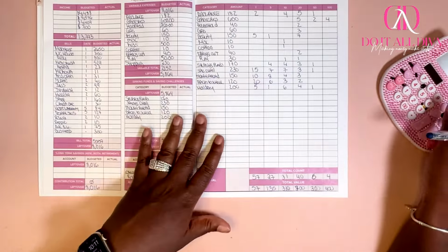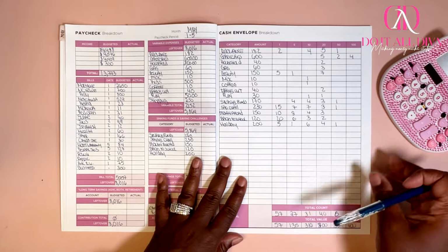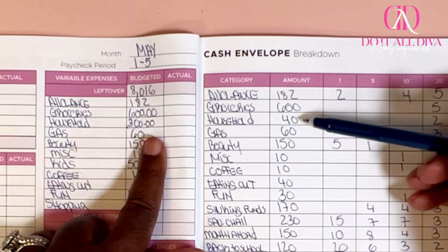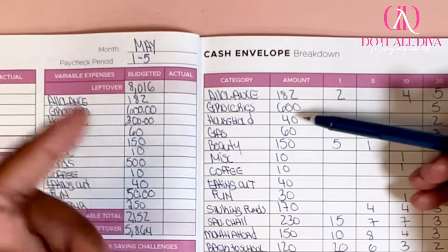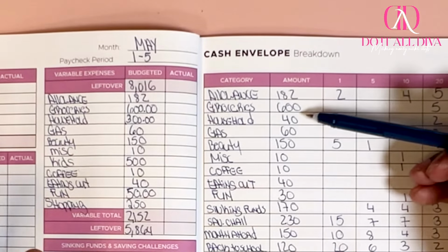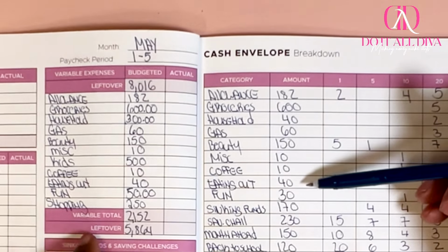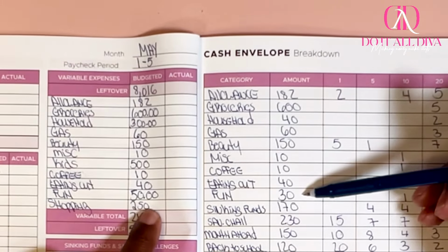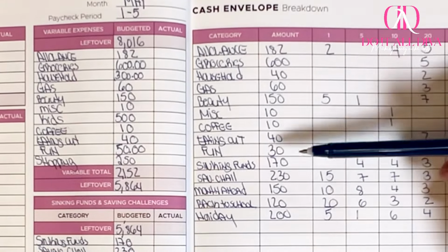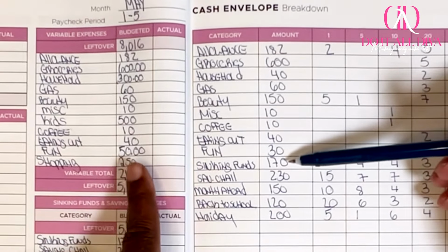So again, I wrote all the amounts in, which is what we have over here, with the exception of for you. So allowance is the same, groceries the same, household. Even though I'm budgeting $300, I'm only gonna have $40 in cash because for the most part, I might be buying stuff online, etc. So I just wanna have $40 in cash if I go to Home Depot or something like that. Gas is the same, beauty, miscellaneous, coffee, eating out, fun. I budgeted $50, but I'm only gonna take $30 out in cash because when you go to these events, sometimes you don't know if they take cash or card. So if they take cash, I prefer to pay with cash. But if they take card, then I have a few dollars left on my card for that.